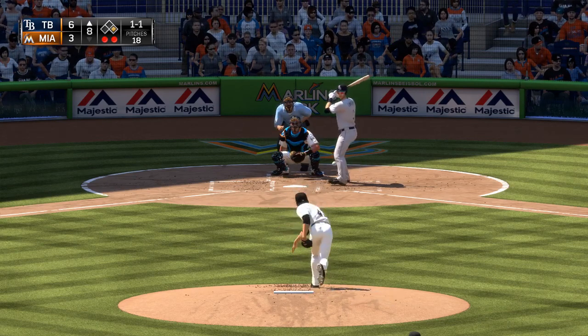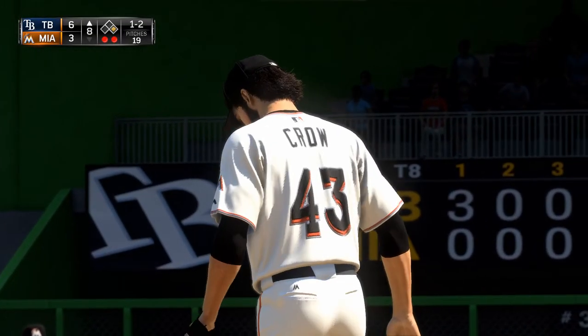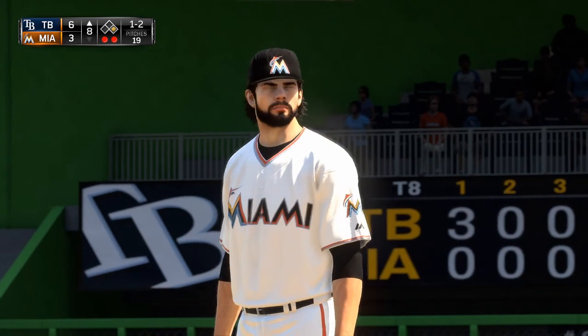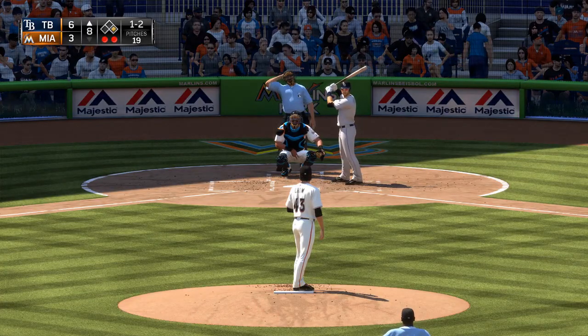One pitch on the way. That one finds the target on the outer half. It's 1-2. Yeah, showing no fear there. He put the pitch right at the letters away, but that guy didn't want any part of it. 2 out with the man at first.